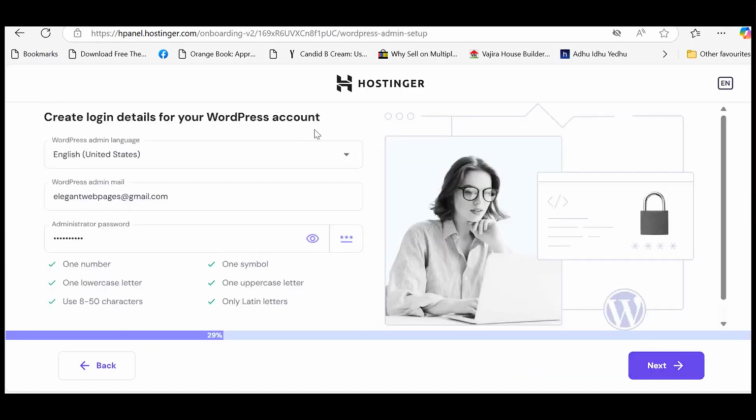Here you have to give your WordPress username and password. Username is an email address and password. So this is my default email appearing there. You can create a password as well. Create a strong password as mentioned here, and you have to keep the username and password separately, as this will be needed for your WordPress access.